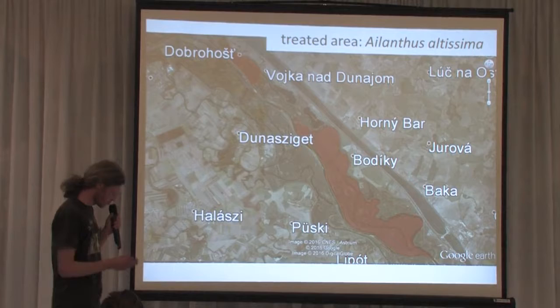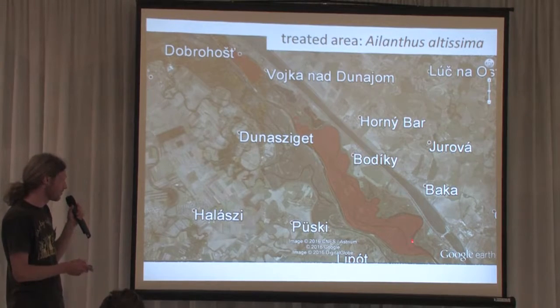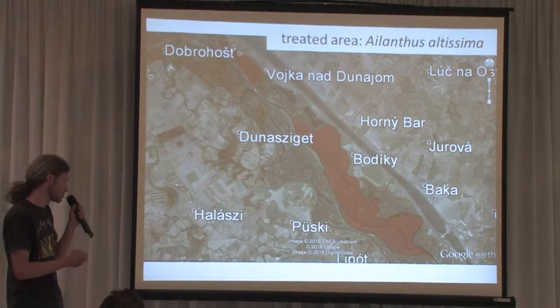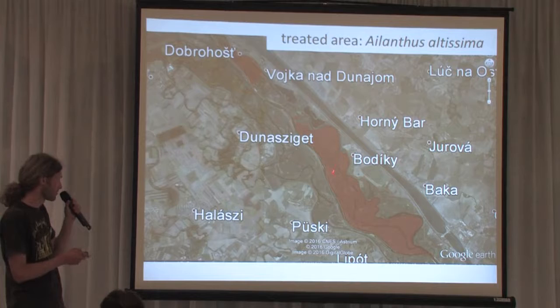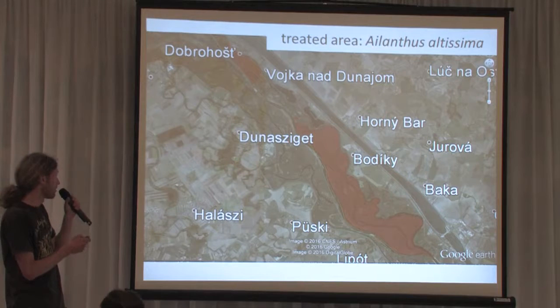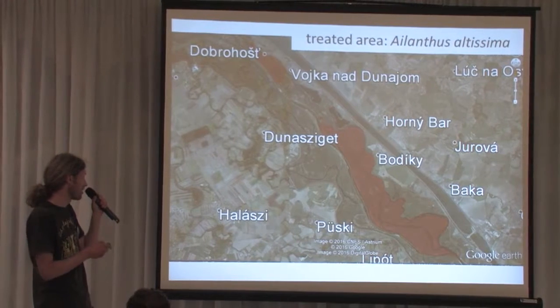We started in areas where the infestation was not that high, and tried to remove as much as possible, with as high effectivity as possible, and clear these areas from Ailanthus and move upstream where the infestation was higher and higher. In this area the infestation was highest, but we tried to at least isolate this area and clear this area when possible, this and this one.